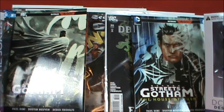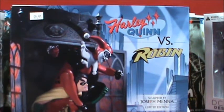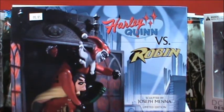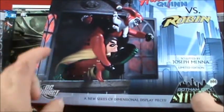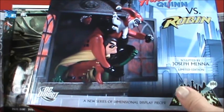But I've never seen these before, and I thought it was kind of fitting, being a Robin fan. It is Harley Quinn versus Robin. Now, it's the Tim Drake R right there, but this looks like it's the classic Robin there. Neither here nor there. I think this is pretty cool.